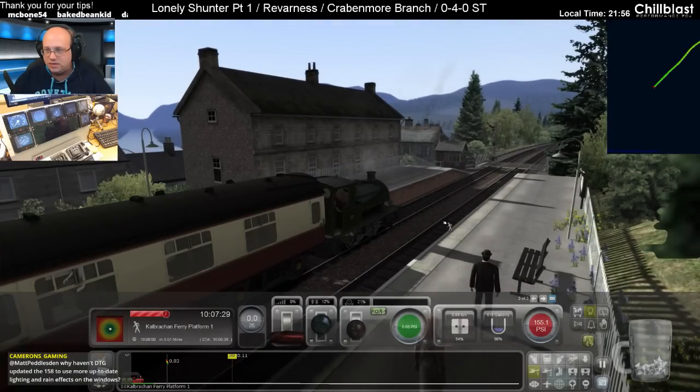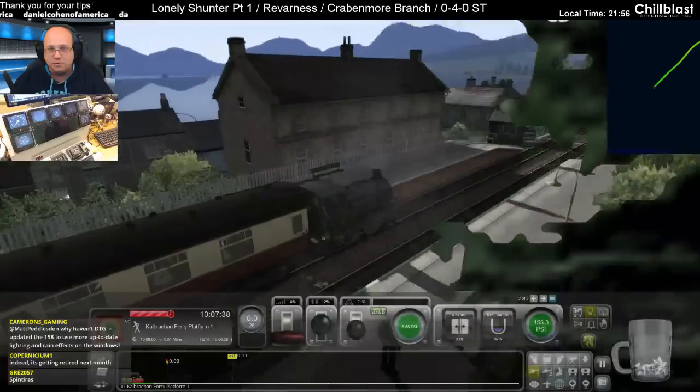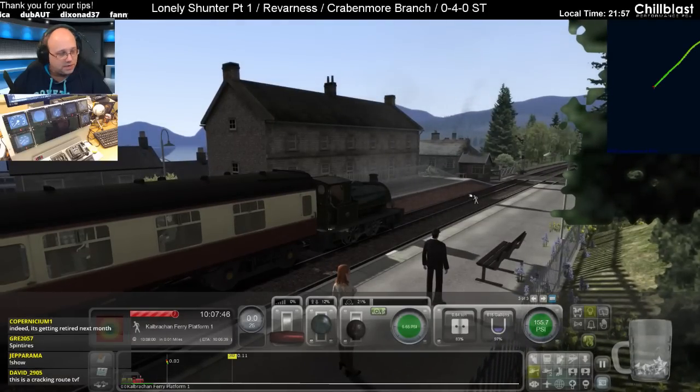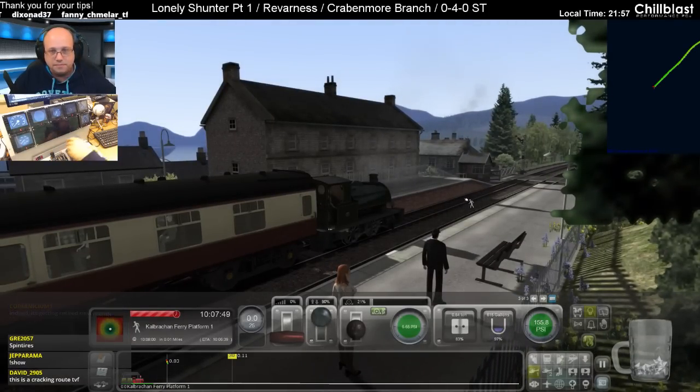Cameron's Gaming, why haven't DTG updated 158 to use more up-to-date lighting and rain effects? You're probably best off asking DTG about that. I don't know. I don't do anything with TS1 anymore, except this. Playing it. Everything I do is on that other one, that new fancy smancy one.